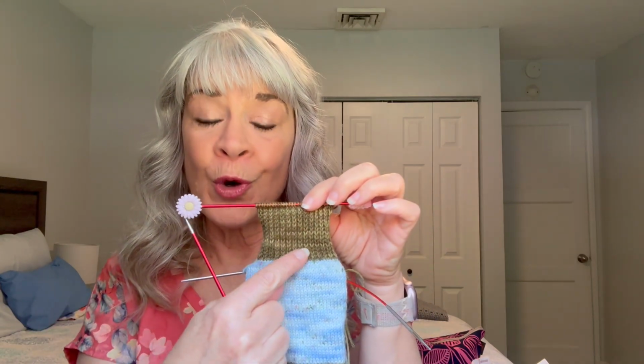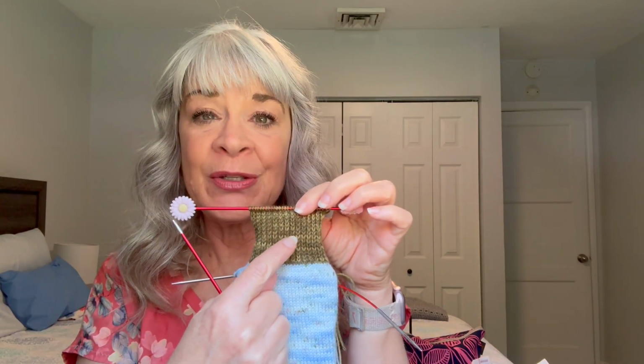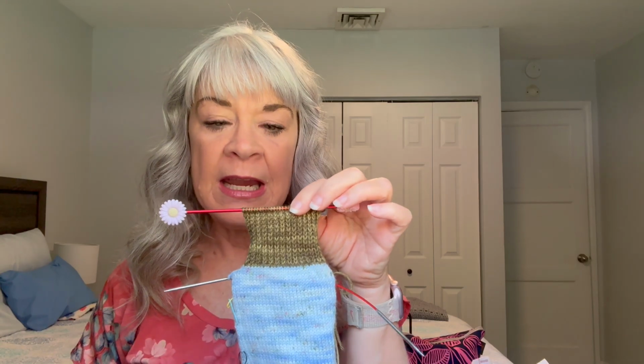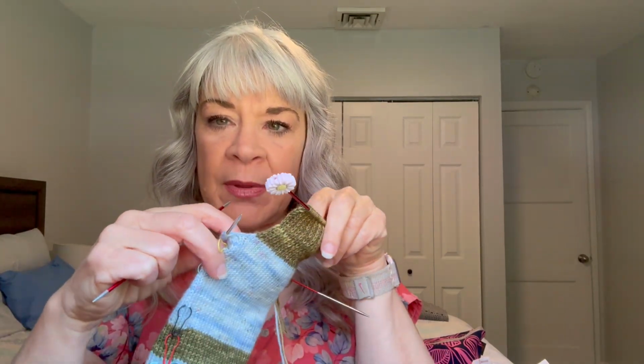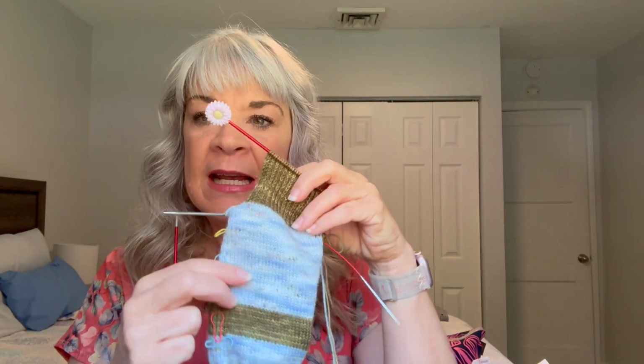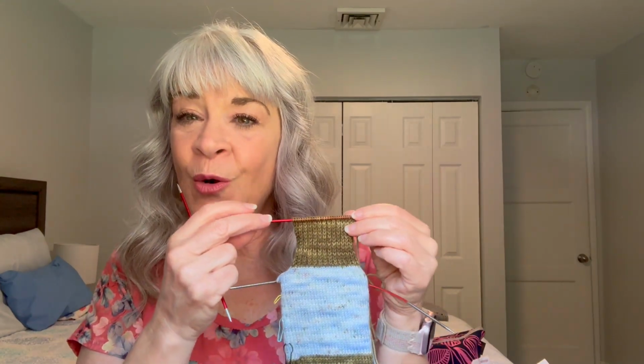The heel turn will also be done in this green colorway. And then when it's time to pick up the gusset stitches, I will do that back in this blue colorway. So I've gotten quite far.